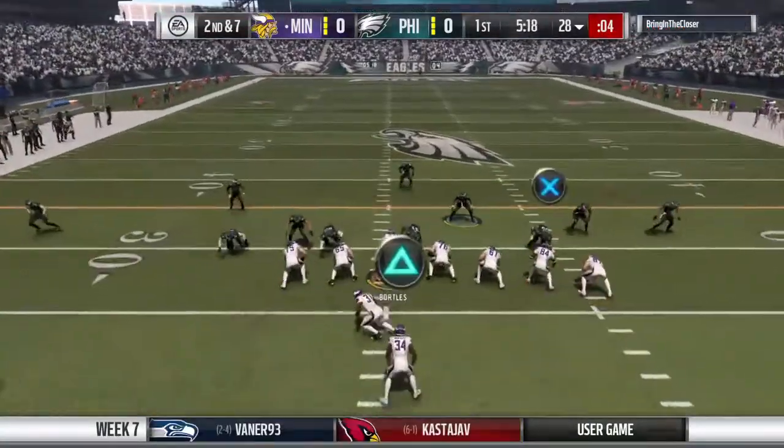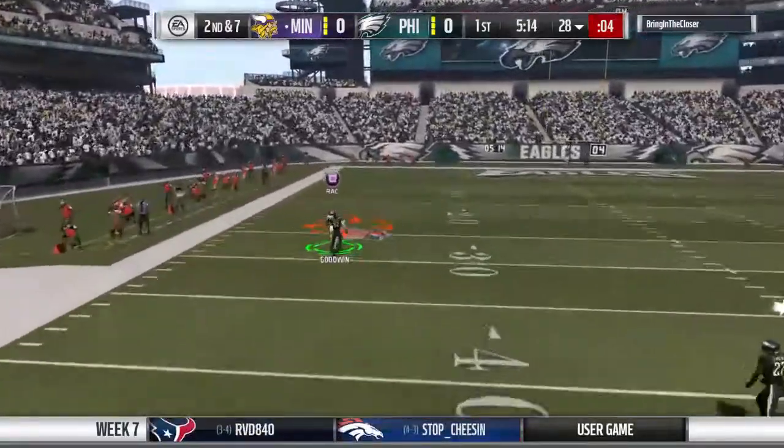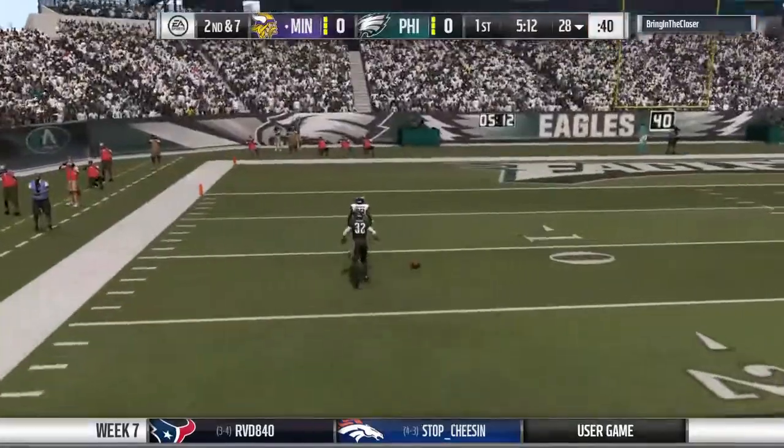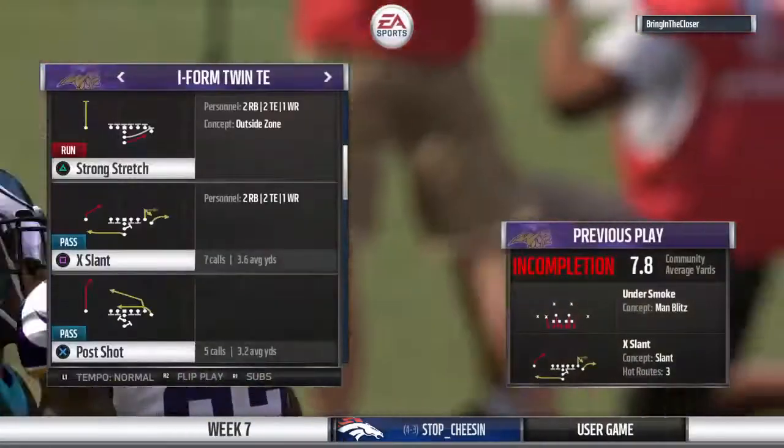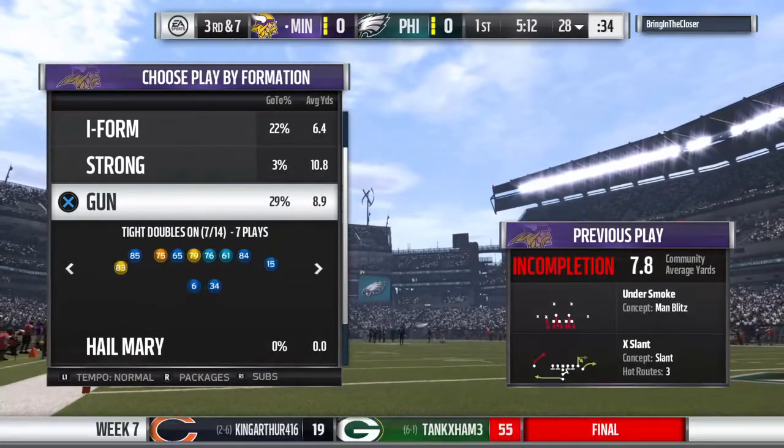And the play clock's running down. Here's Bortles to throw. He sets to fire deep. And they went for a big play through the air on 2nd down. Couldn't connect. Now it's 3rd. And the defense now for the Eagles.